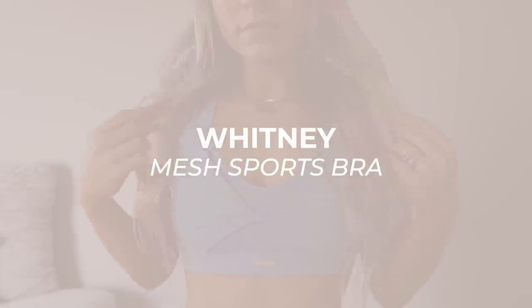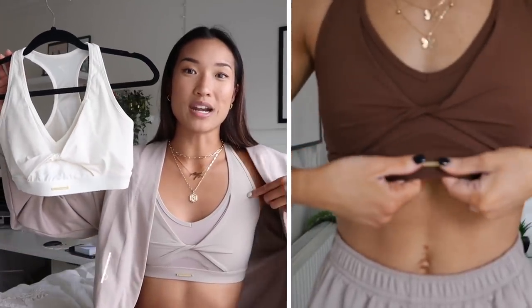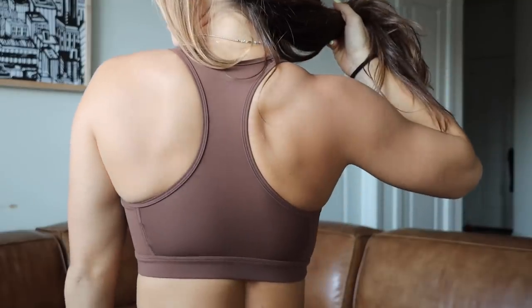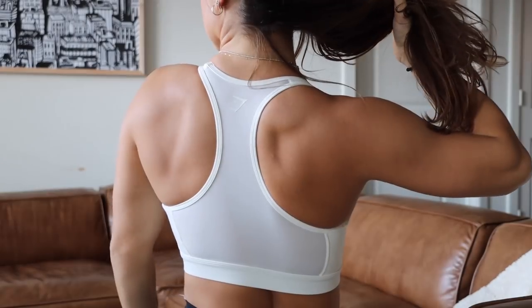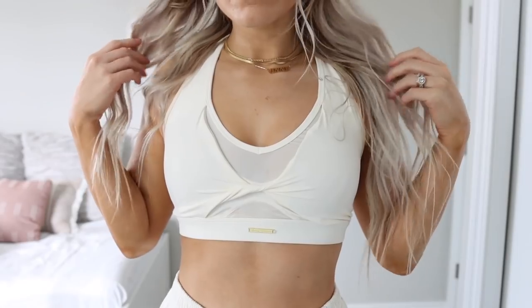Okay, I'm gonna just dive right in. So first off, we have the sports bra, and I'm actually wearing one right now as well. I love these sports bras. They're very girly, but still sporty and supportive. This is so cute. It's kind of a dual look. I am so stoked for that. Details on this go crazy. It's such a unique design.